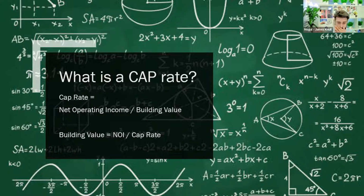Net operating income. Remember, there's gross and there's net. Gross is top line: how much money did you make? Net is bottom line: how much money did you keep? So when you hear net, think revenue minus expenses. Net operating income is the gross income, your rent, minus your expenses, which are taxes, insurance, management costs, and maintenance, equals your net. Now here's where, hard stop, big exclamation point, this is what you need to really wrap your head around: I did not say the mortgage financing.